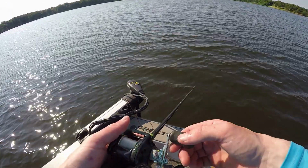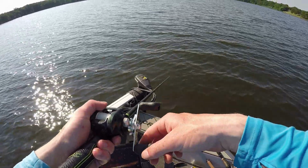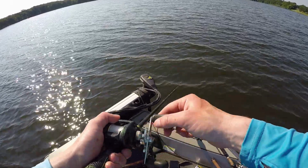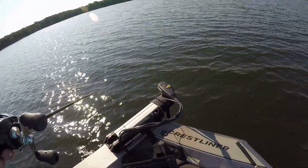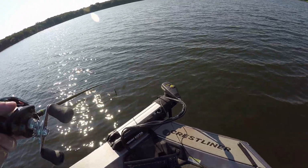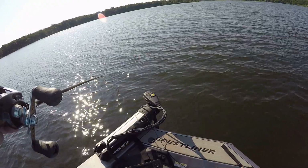Started strong, finished strong. I think I even got some graph footage of that guy for you guys. Here's another one. No way. Eat it. But yeah, I think I got some graph footage. You guys will be able to see that fish eat. We got 3 fish for 17 something. I just looked, but that's a pretty good average, almost 6 pound average for 3 fish.